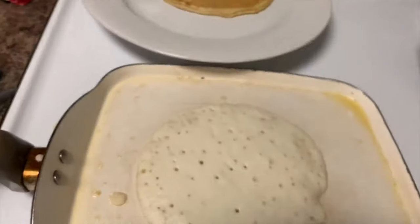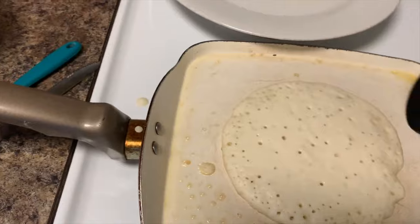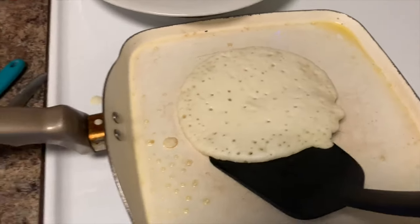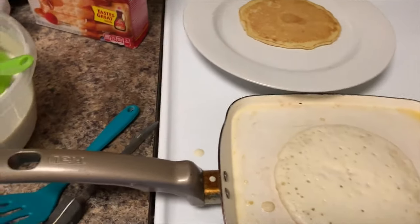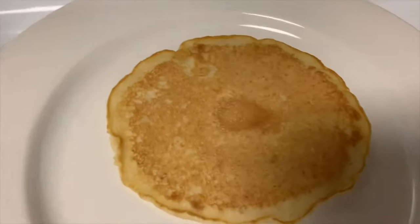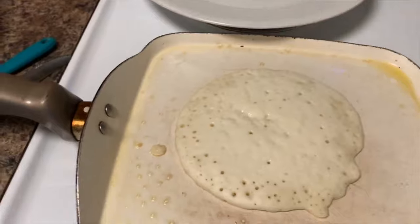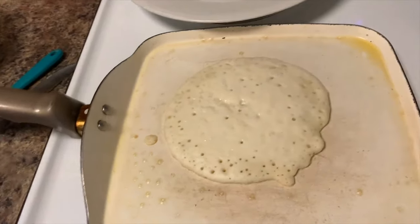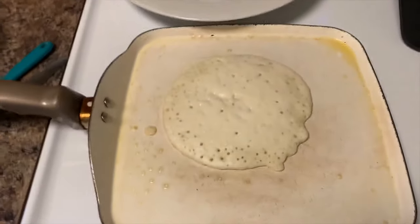Okay, so back to the pancake. Okay, so you see the bubbles. I just turned my pan back up. And you can tell it's kind of done because of the stiffness. And again, you can take a peek, but I want it to be a little bit browner. So this is the color that we're going for. So you would just want to try to leave it on there. Don't rush it. I know you're hungry. I know you're ready to eat, but do not rush this.